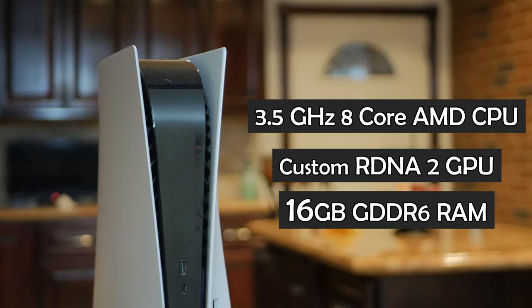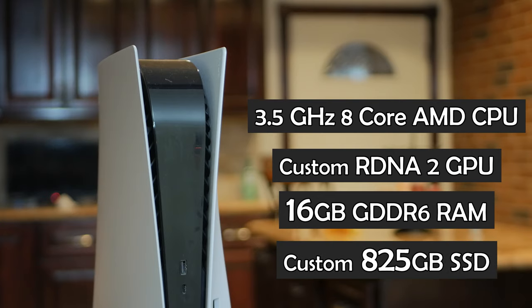And it has 16 GB of GDDR6 RAM. It has an internal storage of 825 gigabytes on an SSD now, not a hard drive. And also, that 825 gigabytes is actually 667 gigabytes of actual usable storage. And it's actually even less, but we'll talk about that later.